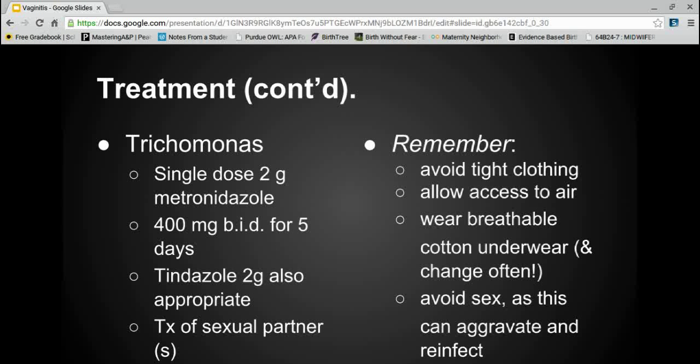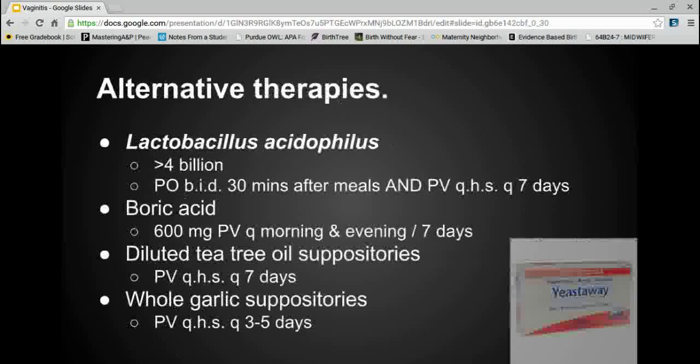So in addition to the medicines that are prescribed for vaginitis, we want to remember to recommend that our client avoid tight clothing, allow access to air, wear breathable cotton underwear and change often so they're not kept wet. Avoid sex as this can aggravate the infection and also reinfect the person.